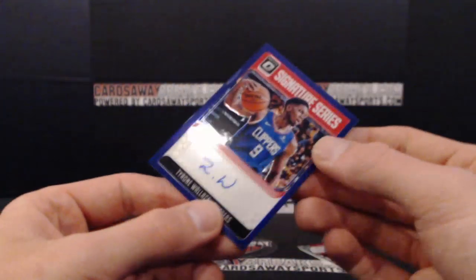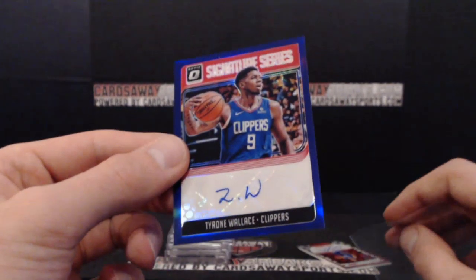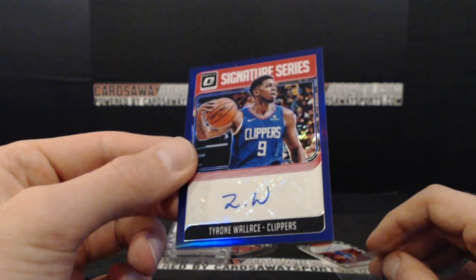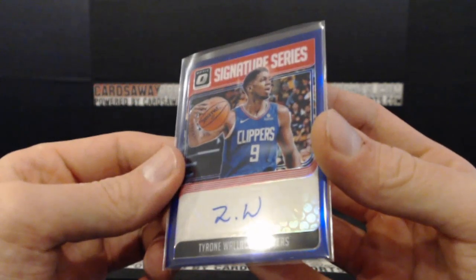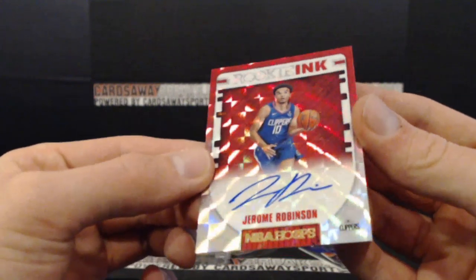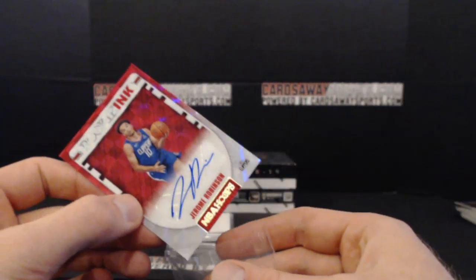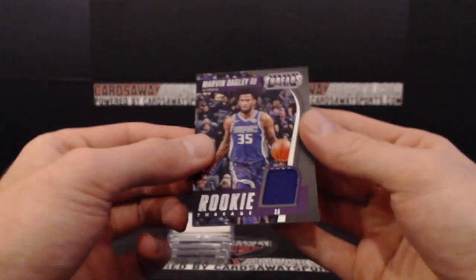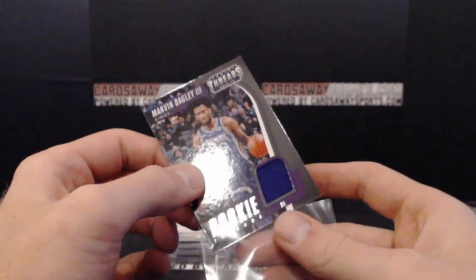Next up for the Clippers, we have a Tyrone Wallace. Okay, Los Angeles Clippers. Going to Dan H. Clippers again. We have the NBA Hoops, Jerome Robinson. Clippers going to Dan H. And last but not least for the Sacramento Kings, we got a rookie threads MB3. Sacramento going to Andrew W.